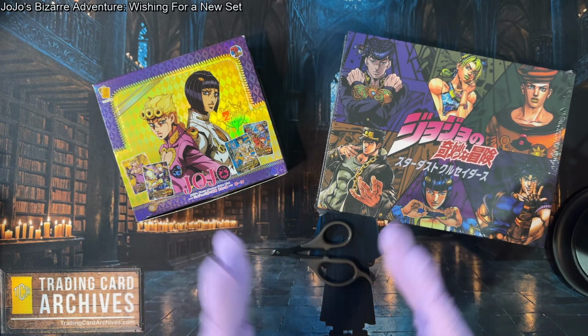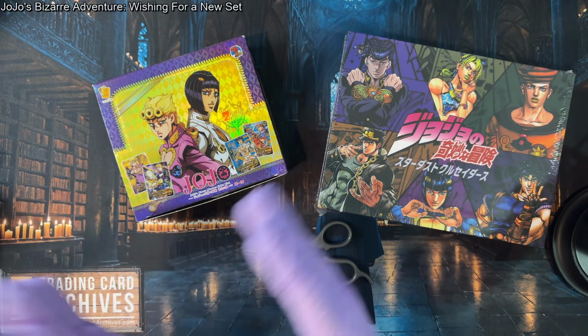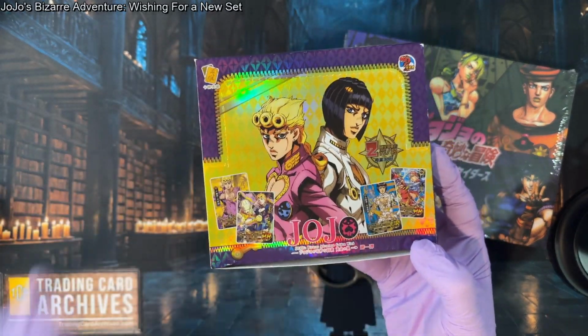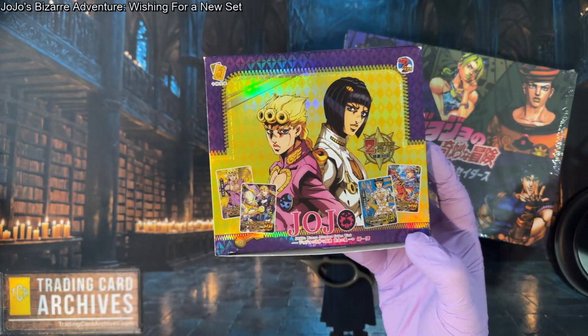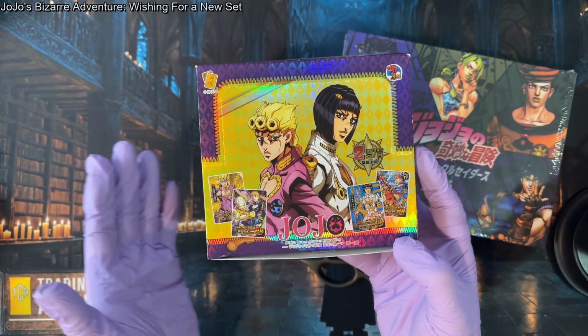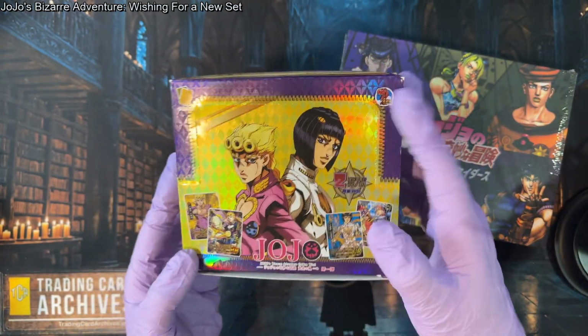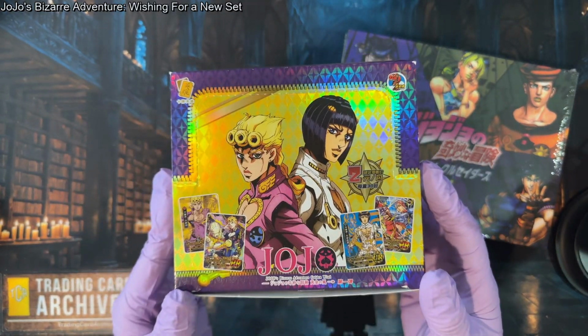So I've got 2 boxes here today. I've had both for quite a while. This is actually one of the original boxes purchased for the archives a year and a half ago when I was first starting. I think I got it in my second order ever. It's the Golden Wind set by Little Dinosaur. You can still buy these.